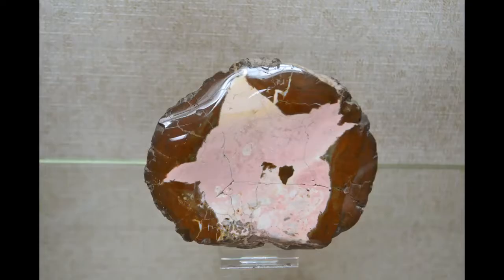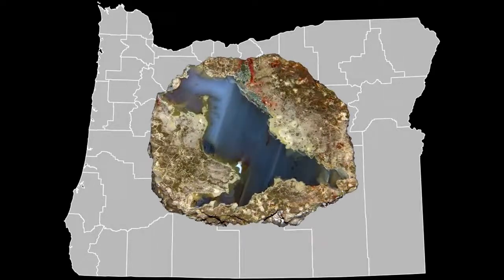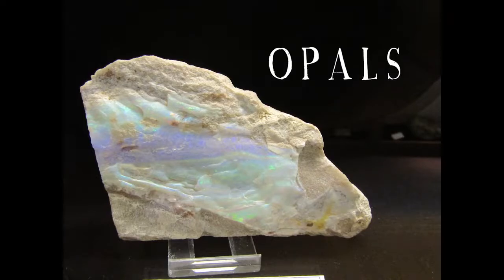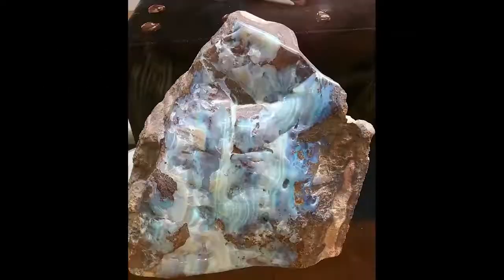You can find thunder eggs that are geodes, thunder eggs that are not geodes, and geodes that are not thunder eggs. As weird and funky as they are, thunder eggs are very common in Oregon and were even declared the Oregon State Rock in 1965. Among the other things we have on display here are opals, which can also be found here in Oregon. There are two types of opal, precious and common. Most of the opal found here in our state is of the common variety, but some of the prettiest, most precious opal varieties come from Australia.